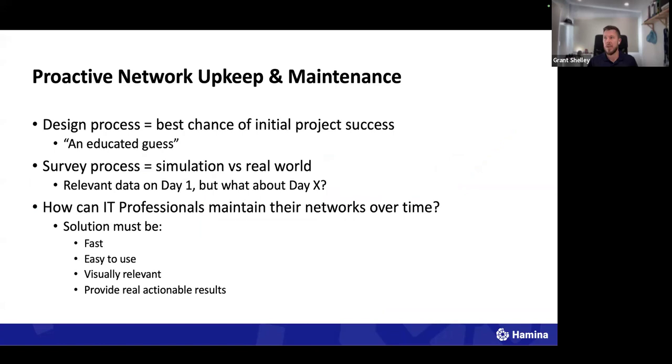All right. So, proactive network upkeep and maintenance. You've got this design process, right? And that's where the initial chance of project success is. That's where your best chance is going to be. And fundamentally, it's an educated guess. So you ideally want to get a pretty good floor plan, ideally an architecturally based floor plan, because that's usually going to show different build materials. It might have things like scaling, and it'll have well defined indoor and outdoor areas and things like that. That would be really fantastic. So that's where a lot of this will start.